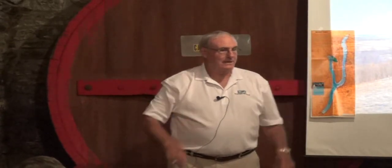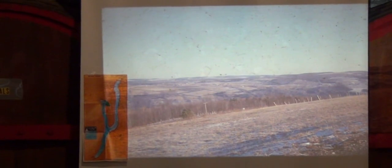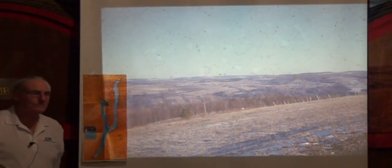And if you think about it, this is just up on top of Bully Hill. Do you see any mountains sticking up? No. It's as flat as can be. And if you get up into the high areas of Steuben County and look around, you don't see any peak sticking up over there because it was a flat-lying plateau.